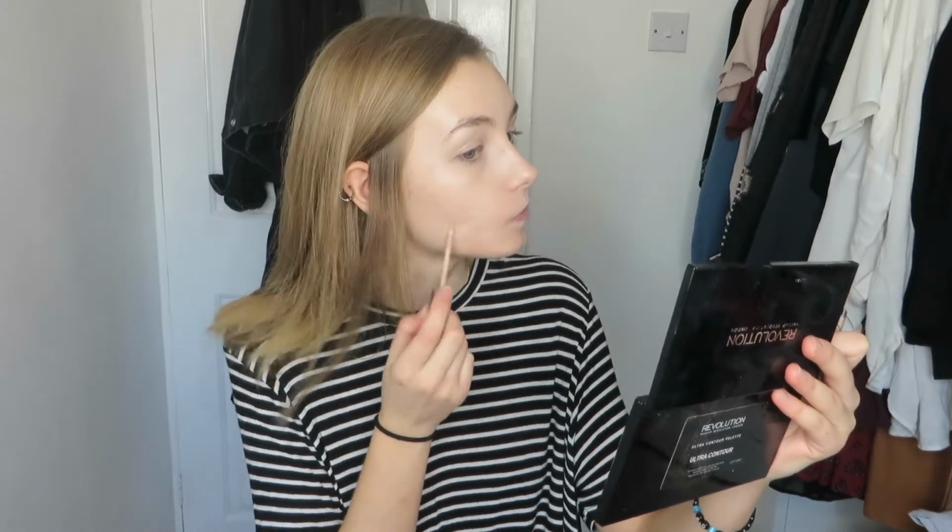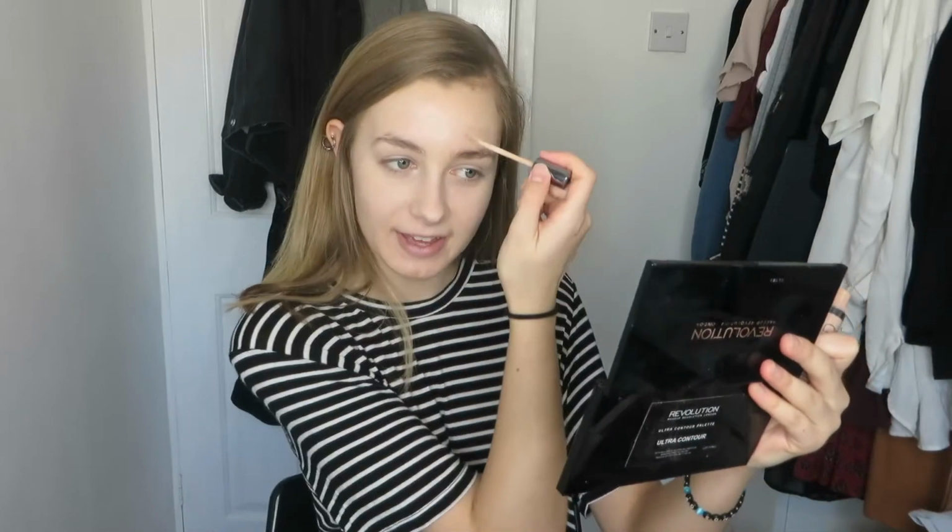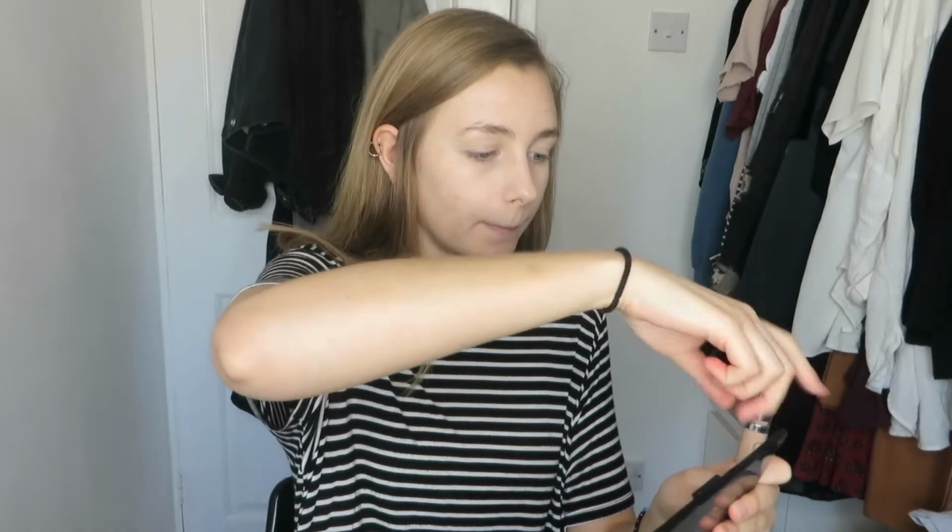So yeah, what I like to do is just put it a little bit on my jawline and my chin, so you can probably see that it's completely the wrong shade for me, but then I put a little bit on my forehead. But don't worry guys, once it's blended out it looks fine.